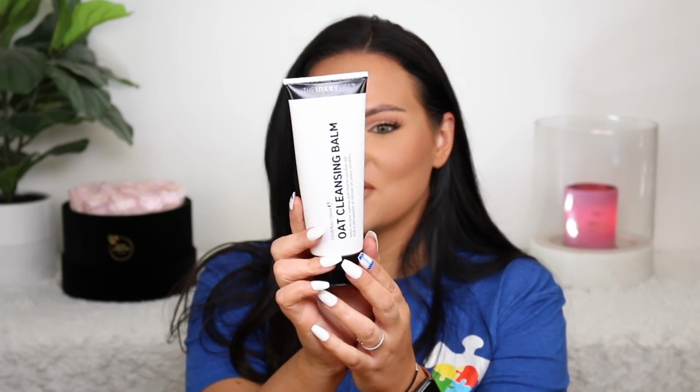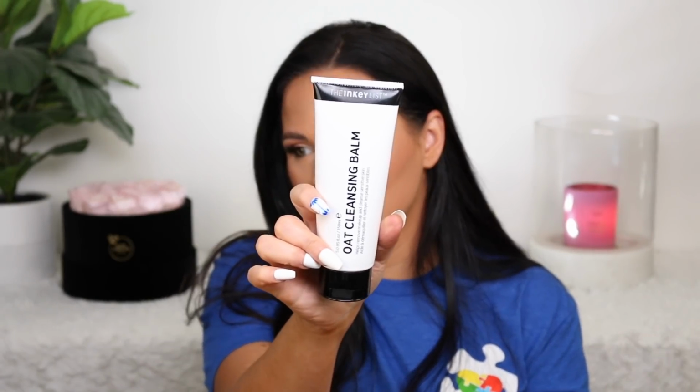So this honestly is the best thing for in the shower, because I like to double cleanse. I always take a shower at night, so if I have a full face of makeup on, I like to do it in the shower. So then I use this in the shower, and it's just great because no water is going to get inside of it. It's good for sensitive skin, and it's really effective at breaking down your makeup and removing it.